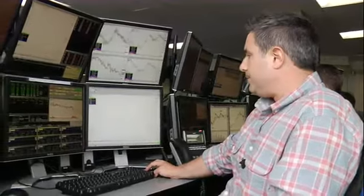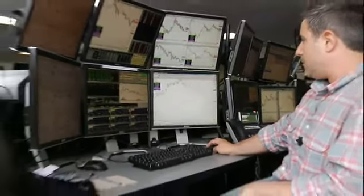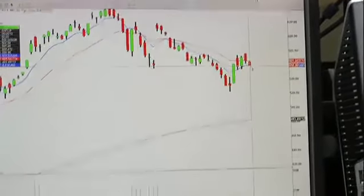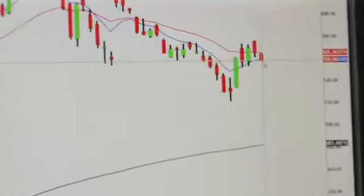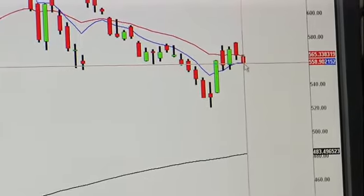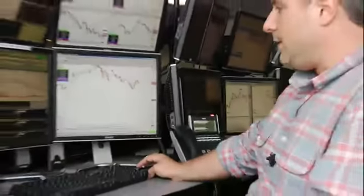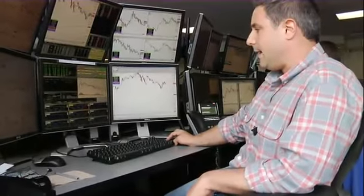Again, Apple, still working its way lower, trying to push its way lower. No real buyers here so far today. There is obviously a few hours left in the session, so again, anything can happen into the end of the day. But for right now, some of our leadership just not showing any buyers.